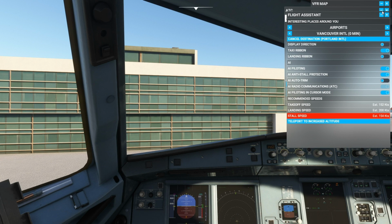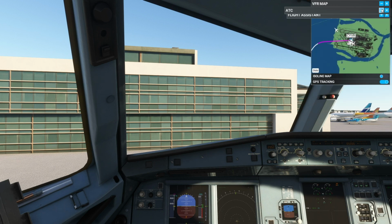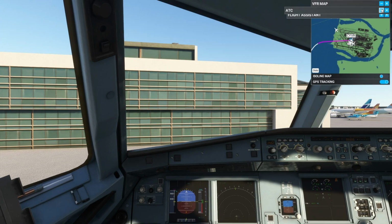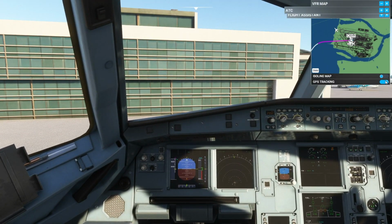Delivery, Air Canada 613 IFR to Portland, ready to copy. Air Canada 613 is cleared to Portland Airport as filed. Takeoff runway 26 left, climb and maintain 12,000 feet. Departure frequency is 126.125, squawk 3703.